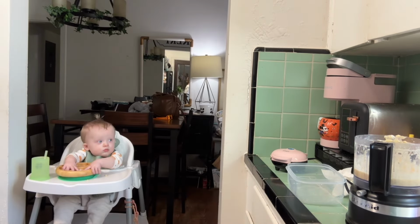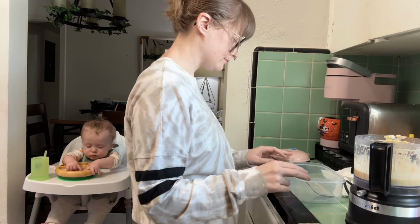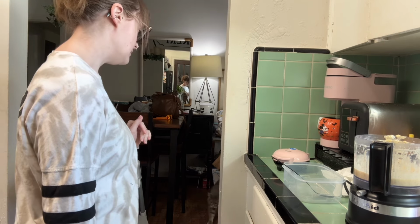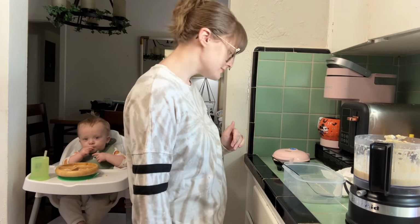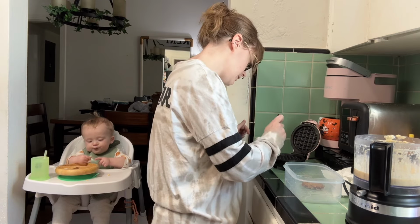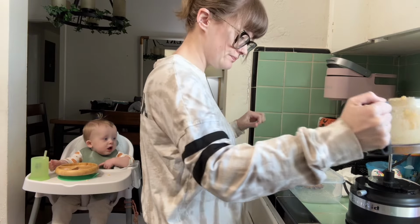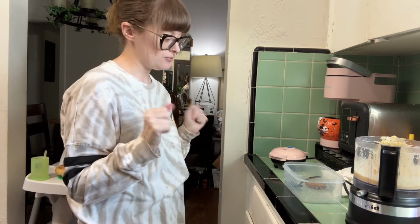For this, you just need a fork so you can pop it out. That's not done, even though it claims it's done. It's usually really good at timing them, but I think because this one's banana and oats, it's a little confused. So we got one done. All right, that should maybe be a full one. We'll see. Cool. That way, Luca will have these for dinner tonight and for breakfast tomorrow morning.